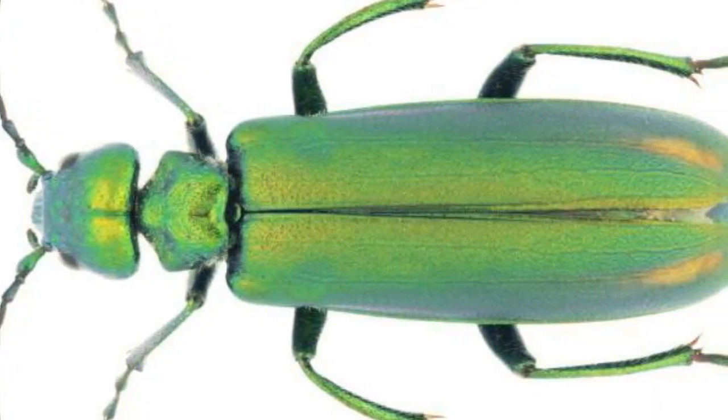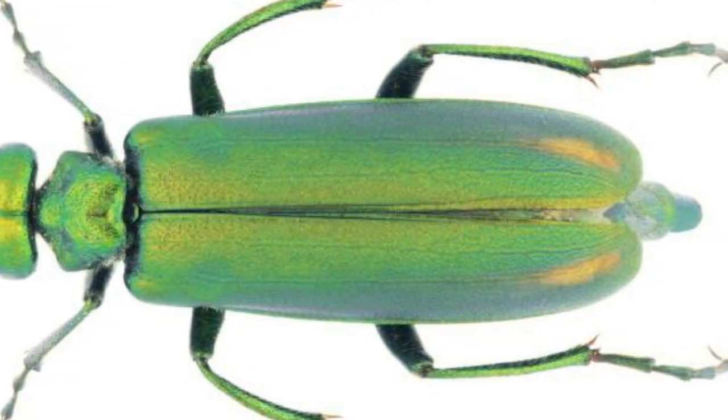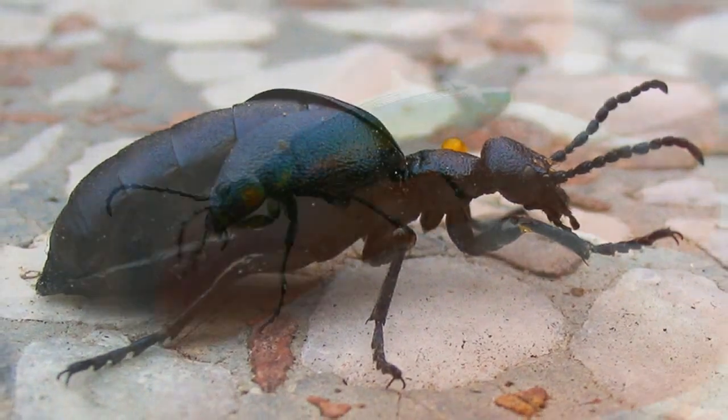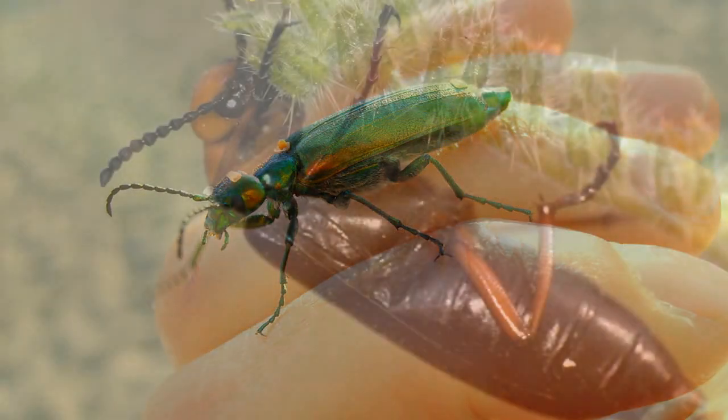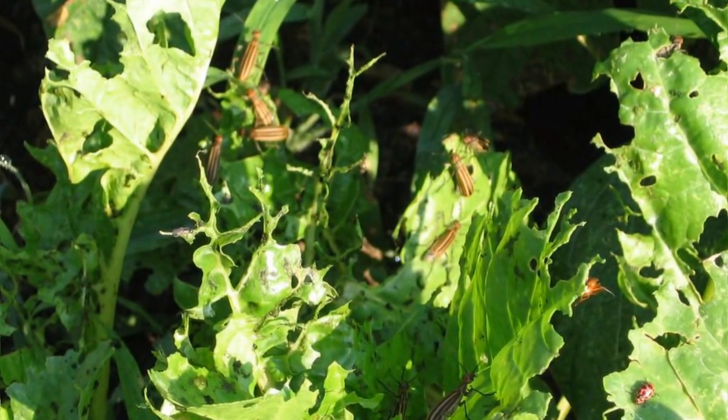Blister beetles range in size from about 1 to 2.5 centimeters in length. Many species of blister beetle can be found here in the U.S. They have a mixed reputation among humans. On the one hand, they are considered a pest, known for destroying crops and poisoning livestock.